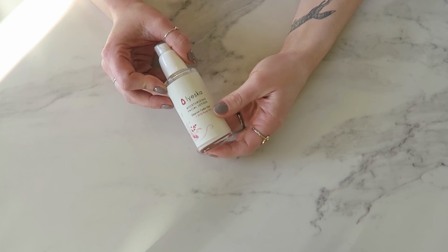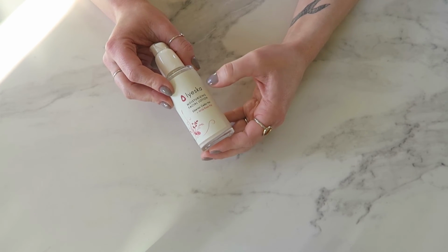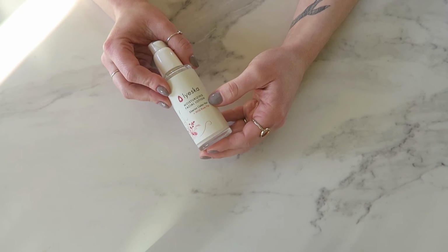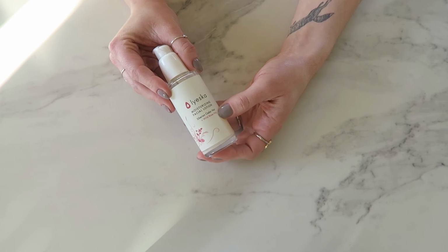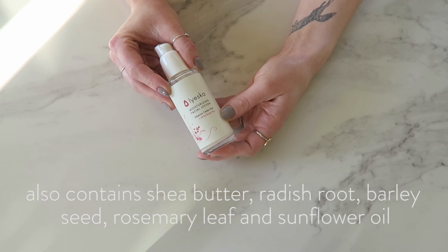The sun is creeping in, so I need to speed up through these last two. This here is the Moisturizing Face Lotion from Lyeska. This is a Brooklyn-based skincare line that revolves around Siberian cedar nut oil. Siberian cedar nut oil is really high in antioxidants. This moisturizer is formulated with Rosehip in addition to the Siberian cedar nut oil, and has a bunch of other great ingredients in it like chamomile and aloe vera. So it's very soothing, high in antioxidants.